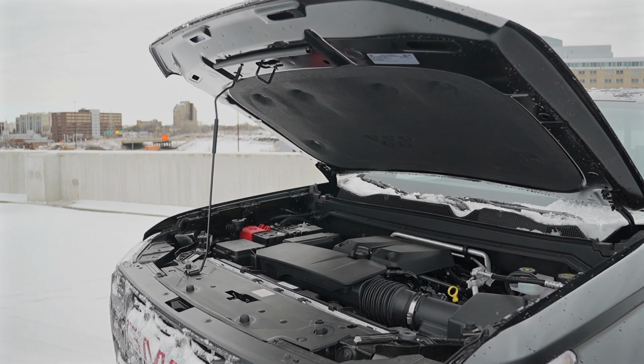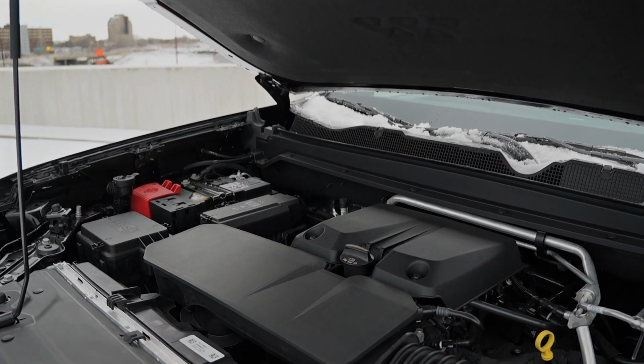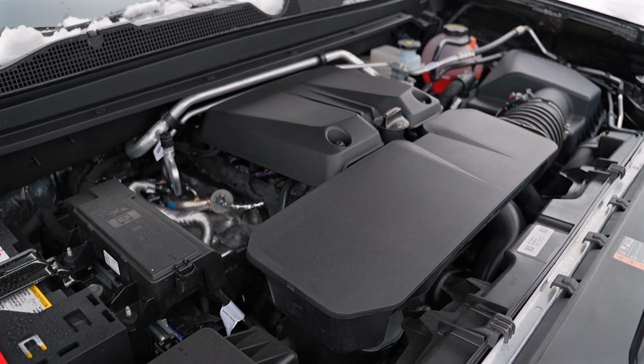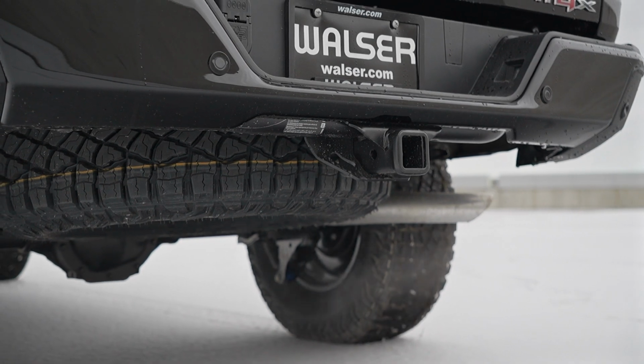Now, let's start with what powers all of these GMC Canyons. There's going to be a 2.7 liter Turbo Max engine, and that is going to get the 8-speed automatic. It is very smooth out on the road and very comfortable. These trucks give you more than enough power and torque, and if you're thinking about towing, max tow capacity when properly equipped is going to be about 7,700 pounds.